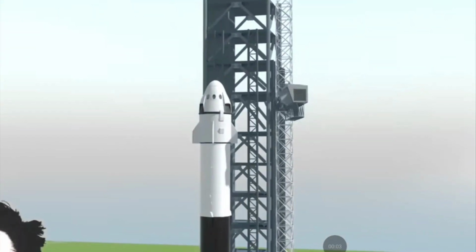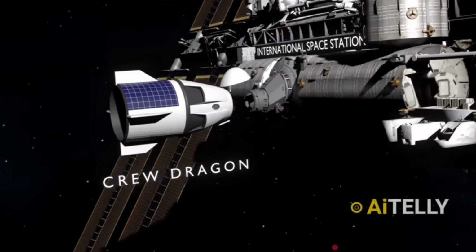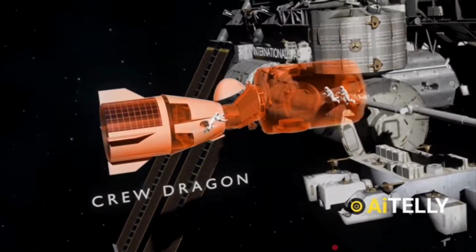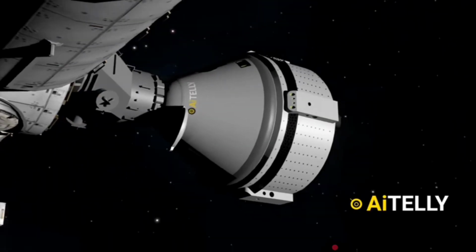This is the SpaceX Crew 10 rescue mission from the International Space Station. The mission involves transferring astronauts from the Dragon Crew 10 to the ISS and bringing back Barry Butch Wilmore and Sunita Williams, who have been stranded for nearly 9 months.